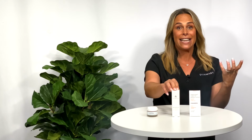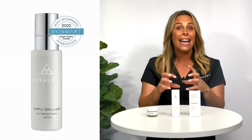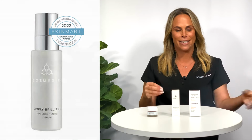Now, the first of our highly recommended products for pigmentation is the Cosmetics Simply Brilliant, which will uncover unbelievable results and a brighter skin as well. And you can actually tackle the existing and future photo damage, your post-inflammatory pigmentation and uneven skin with this formulation, which is full of lactic and salicylic acids to refine the texture and improve the penetration of brightening ingredients so that your skin is brighter and more radiant.